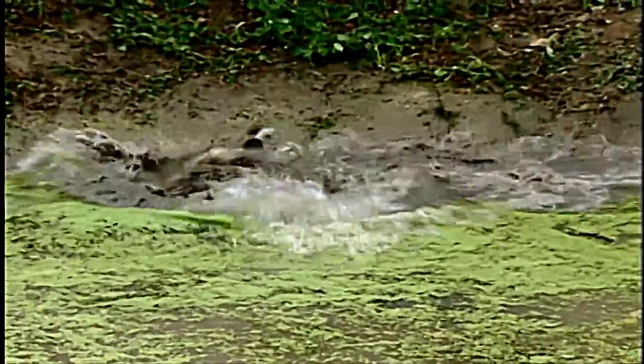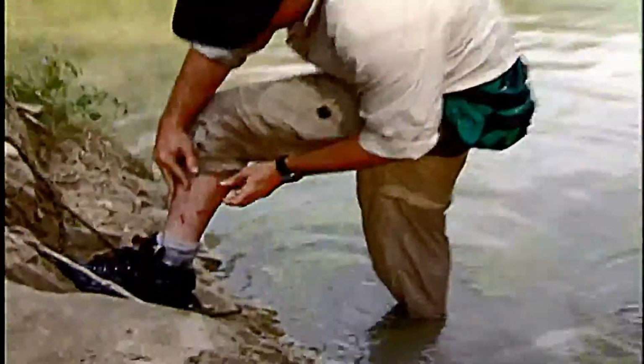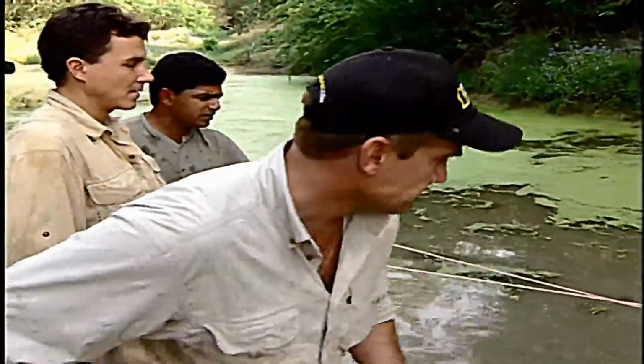He must have literally stepped on one of the other animals. It reacted by swiping at him, raking his ankle with its teeth. He was lucky it didn't actually bite him. Just get this guy done with and you can see your legs.